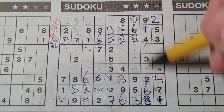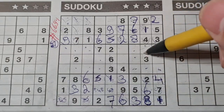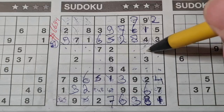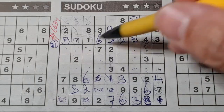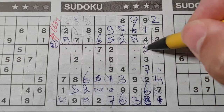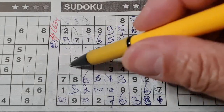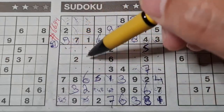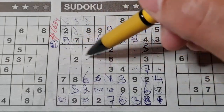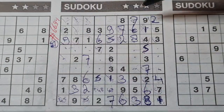Two missing numbers in this column. The 1, the 2, the 3, the 4, 5 is missing, the 6 and the 7 is missing. 5 and the 7. We have a 7 in this row. No 7 there. 7 should be here, and 5 goes there. 7 in this row, 7 in that row. So in the row between, the middle row, the only two places left for the 7 should be here or there. We see a 7 in the first column. No 7 there. 7 should be there.